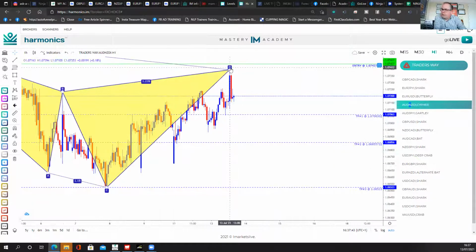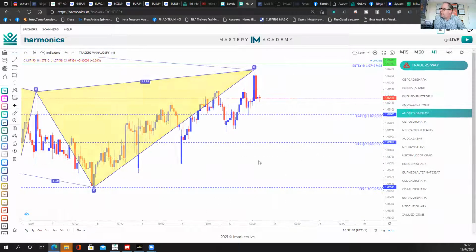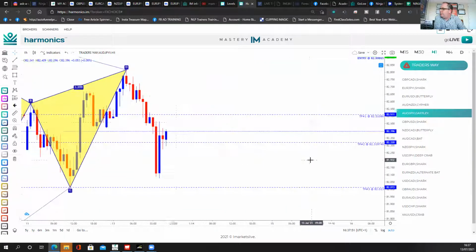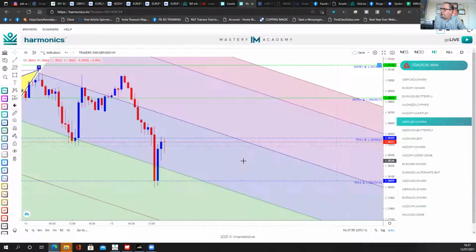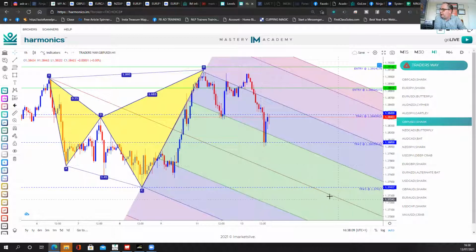D at the top, we expect D will always want to move back to C, and it gives you some take profit suggestions. So we use these because I don't want to be in front of the chart all day. GBP USD, D should move back towards C, price dropped. It came back up to have another go at that level. It's dropped again. From the D point down to there is 108 pips. And our target is this line here.